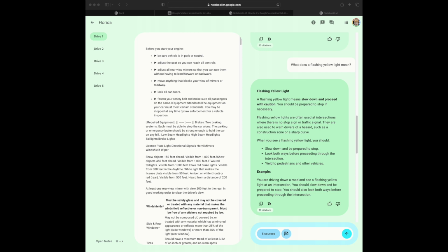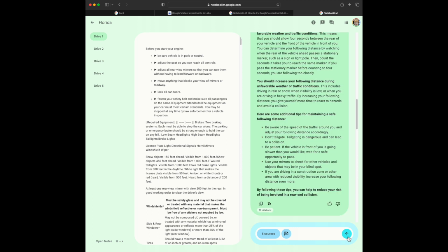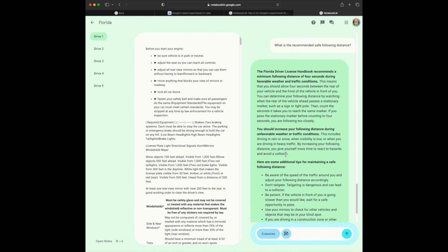This is a question that I think is a great one. I remember learning about it: what is the recommended safe following distance? I remember when I was learning to drive, I was such a dork with it. Anyway, so what I love about it, okay, the Florida Driver's License Handbook recommends a minimum following distance of 4 seconds during favorable weather and traffic.